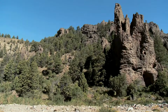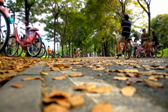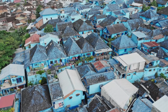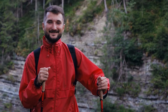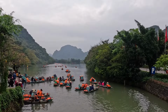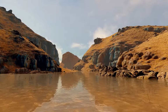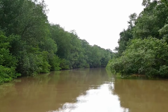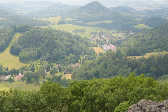For those who prefer two wheels to two feet, the park boasts a network of well-maintained cycling paths. Cruise through charming villages, explore hidden valleys, and soak up the fresh air at your own pace. And after a day of adventure, unwind with a scenic boat tour on the majestic Elbe River. Glide past towering rock formations, quaint villages, and lush forests, all while learning about the park's rich history and geology.